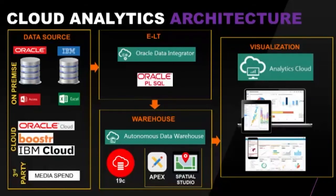And then we have some cloud sources. We have Oracle Cloud sources. We've got Booster, a media-centric CRM tool that we use. We have some IBM Cloud out there, and then this third-party media spend that we consume right now is another huge source. So those are our main sources of data there on the left, and it's a hybrid, coming from every direction.